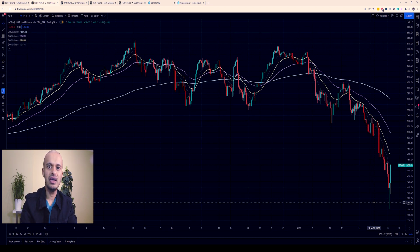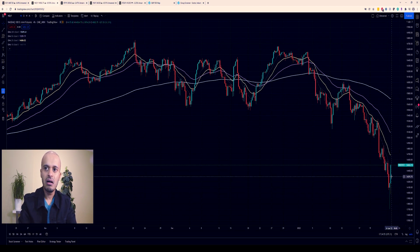Next, we look at the Nasdaq index. So the Nasdaq index again, it seems to have fallen down almost 4% today, and that's like a record. It hasn't fallen down like that since March of last year.